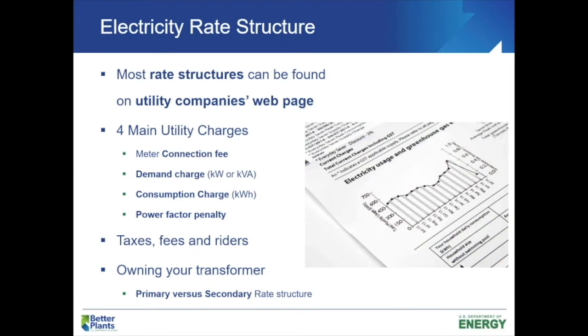As a homeowner, you don't see all of these things. They just roll it into one number for you. If you're at home and you get that utility bill, it's just one number. For industry though, for large commercial, there are 4 main components. The first one is our connection fee, and really it's per meter. You pay for each meter, okay?